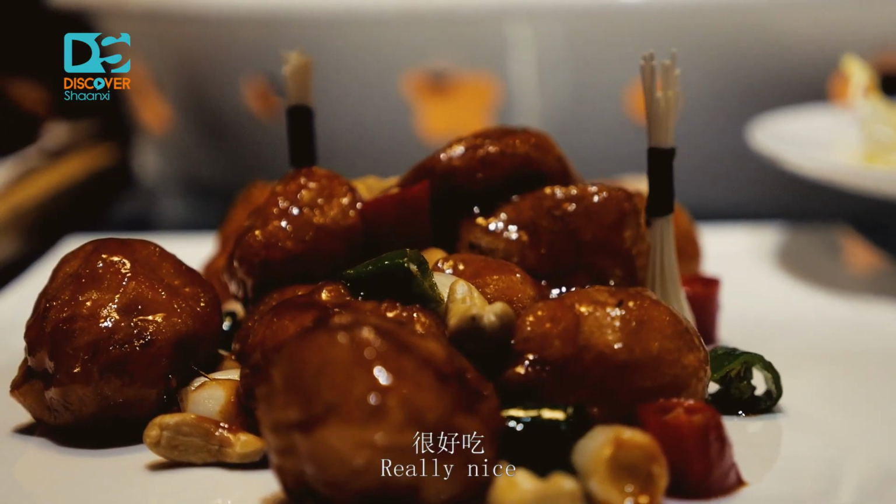Really, really tasty. Besides the garlic taste, it's also very chewy, and you can taste the vinegar. Really, really nice. And this dish right here are fried shrimp balls. Let's have a taste. These shrimp balls have a really nice sauce, sweet and sour.